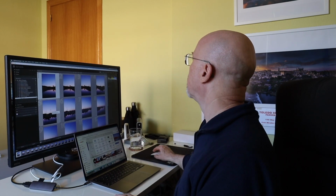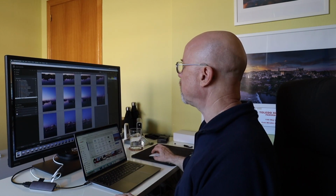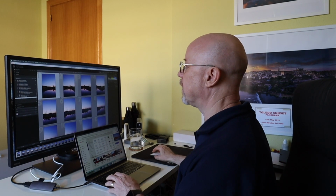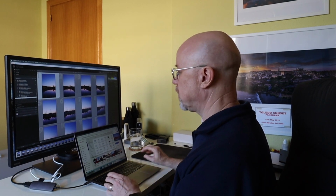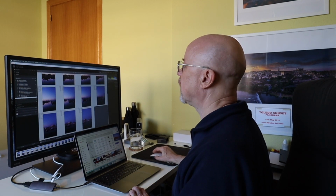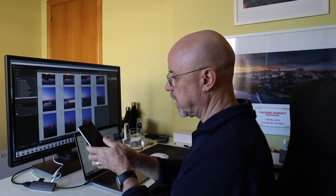So the next test is what was the nemesis of my old computer, and that's a pano. What I've done here is I've gone back into the archives and pulled out a load of raw files for a panorama I shot at the marina here, and there's 15 vertical 36 megapixel raw files. So I'm going to go in and select them all, and then I'm going to get my stopwatch ready again.